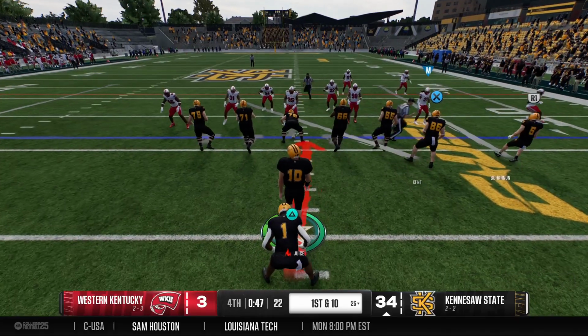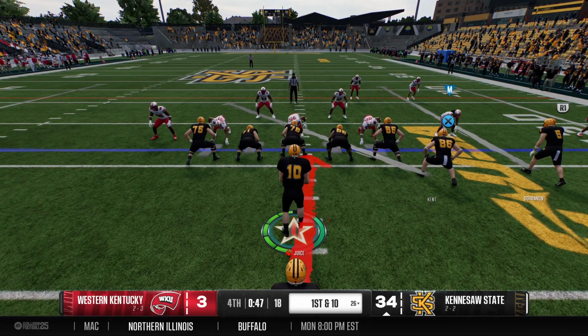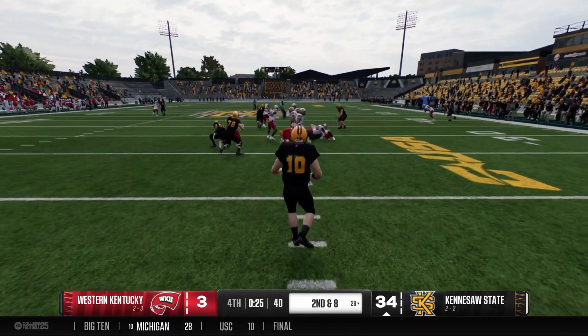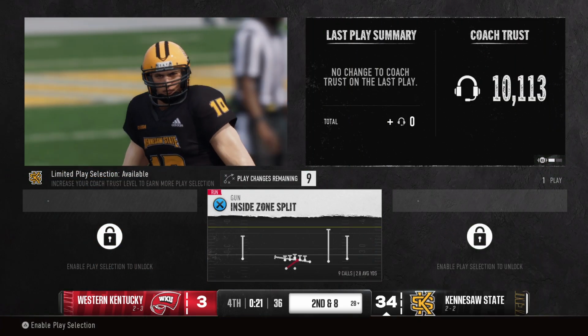First down here for the offense. Lasso! Lasso! The give to the tailback. And you want to talk about gang tackling. Everybody on the defense, run to the ball.